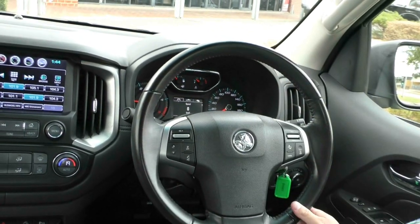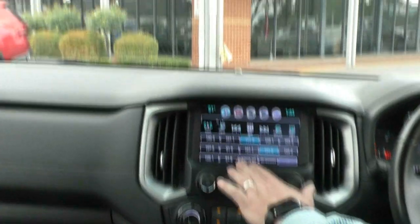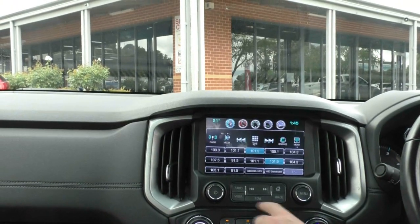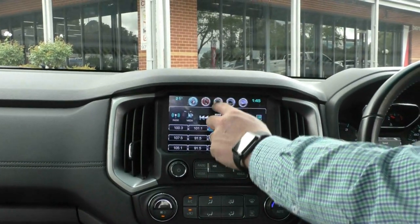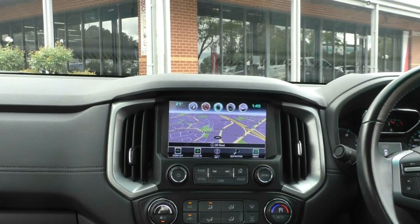Moving across to the left, in terms of the radio system, in this one it is fully touchscreen. You've got your shortcut buttons here for radio, media, go to home, and shortcuts at the top here as well. So you've got navigation. While we've got that up, I'll just flick it into reverse.